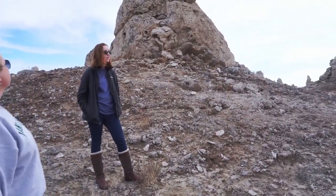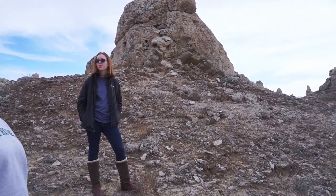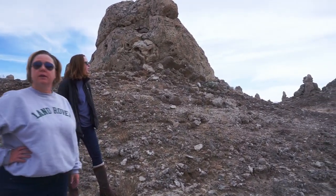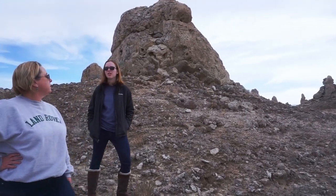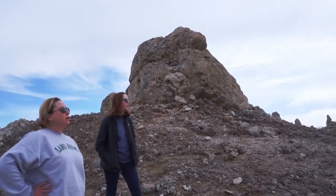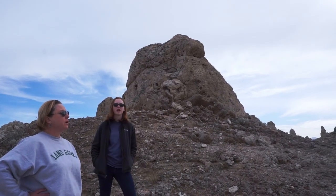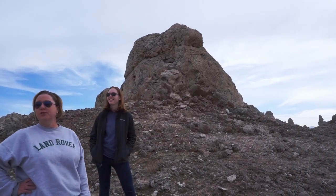What else, Grace? It's a really cool place. They allow you to camp anywhere, which is really nice, so we found a nice spot in here. There are 3 groups of these pinnacles, and they were formed at different times during different ice ages. We're in the north group. Then there's the middle group, and the south group you need a 4-wheel drive and high clearance to get to. We have neither of those. We have the van.